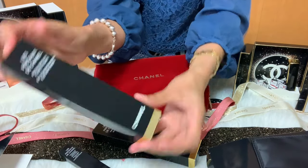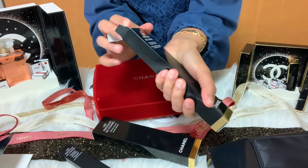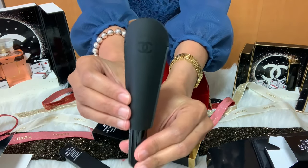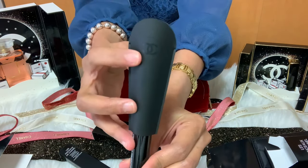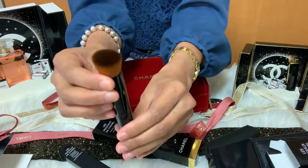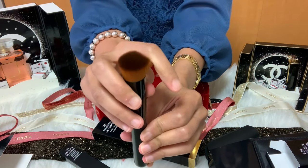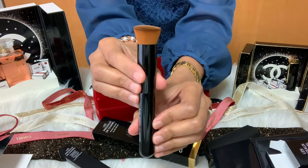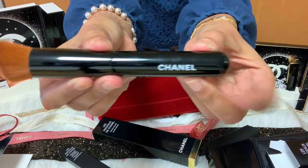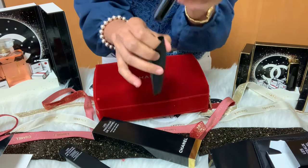This is the 2-in-1 foundation brush. It also have a cover. You can see the CC logo. And it's a flat foundation brush, like a kabuki brush. Sorry, I'm not a beauty guru. And here you can see Chanel.